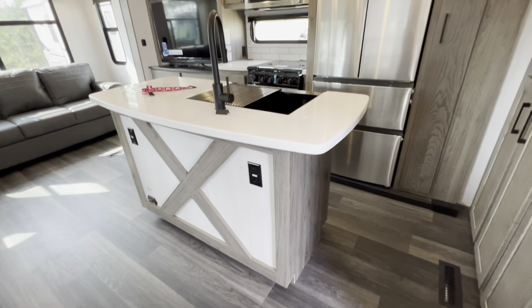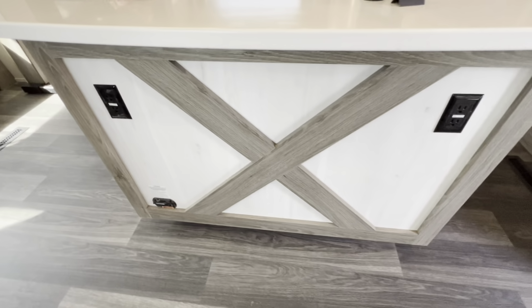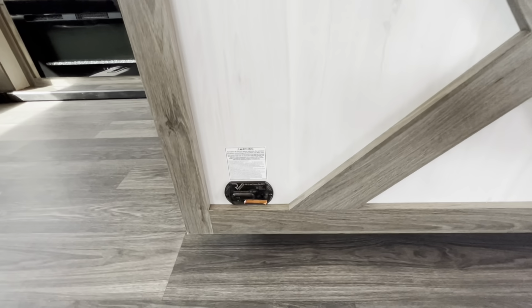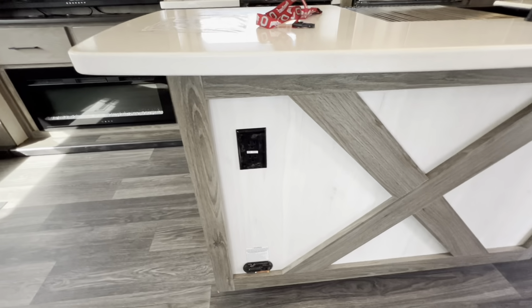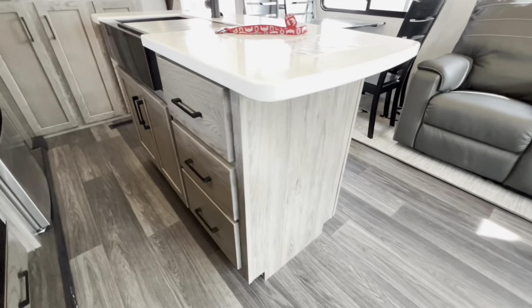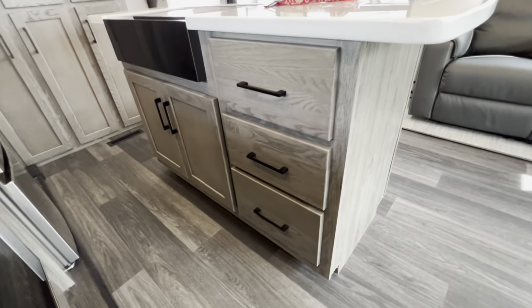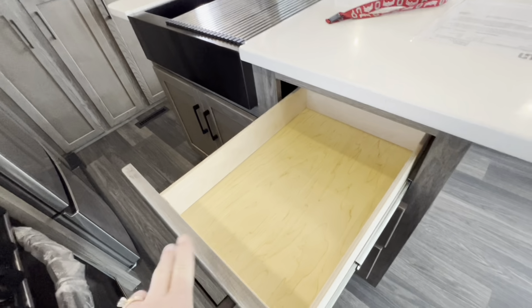So check out this. We have outlets on the back side, which is great. Right down here is our CO2 sensor. If you've ever heard one of those things go off, do not fret. You will not sleep through it. I don't care how hard of a sleeper you are. Those things are loud. Coming along to the front side, we have plenty of storage and fully extending drawers.